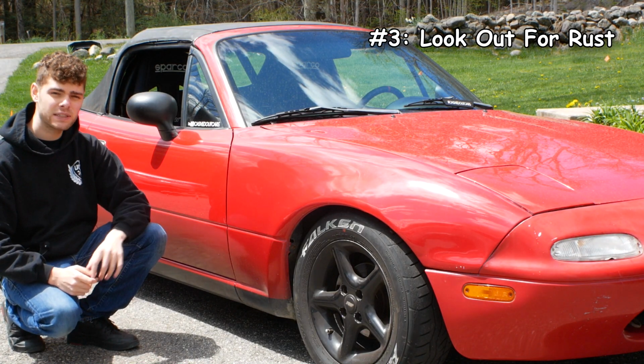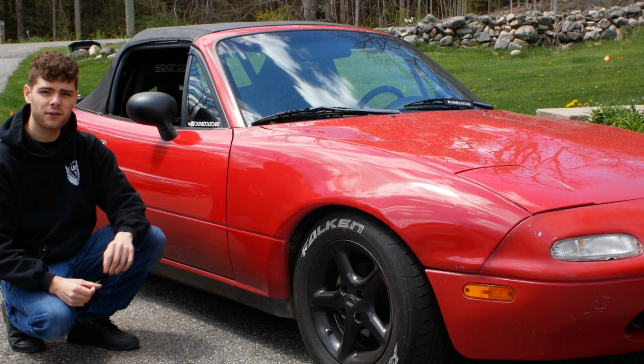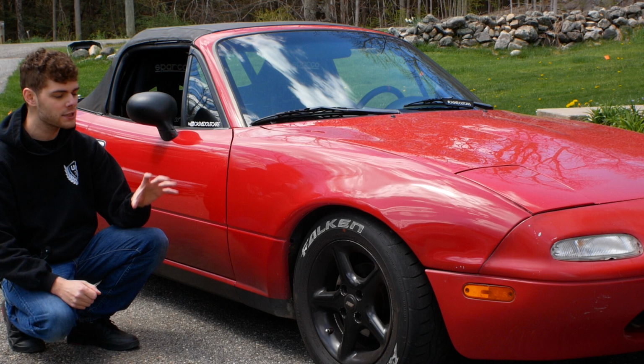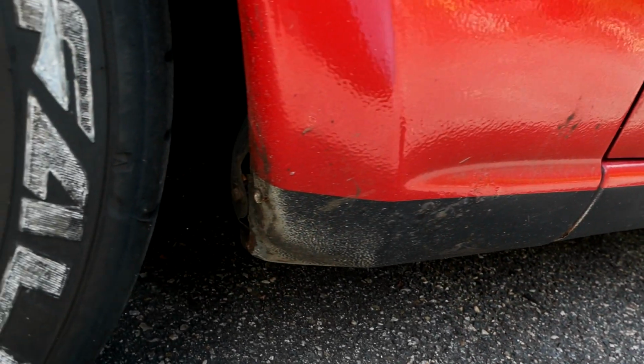Now, there's a couple reasons why you want to check for rust. One, it looks really bad if the car is starting to rust. Two, if you're working on the car and all the bolts are rusty, it's really hard to take stuff apart, and also you're more likely to break stuff and have to pay for aftermarket bolts and replacement bolts down the road. And also, it could compromise the structural integrity of the car depending on how bad the rust is.